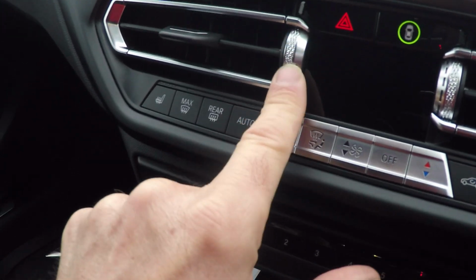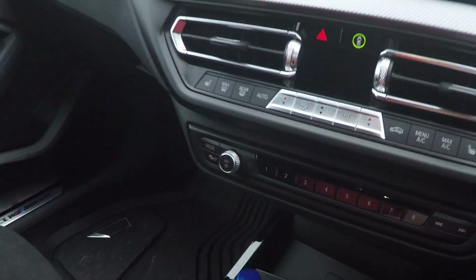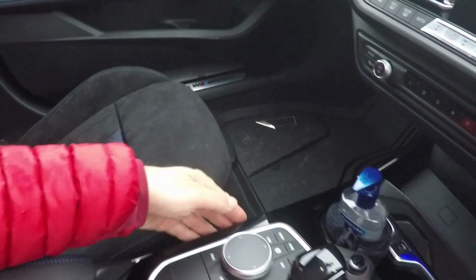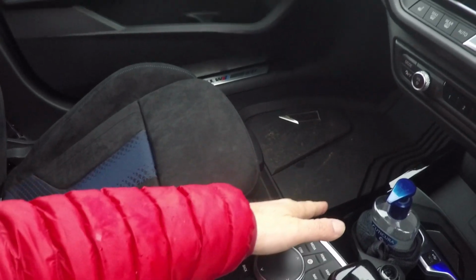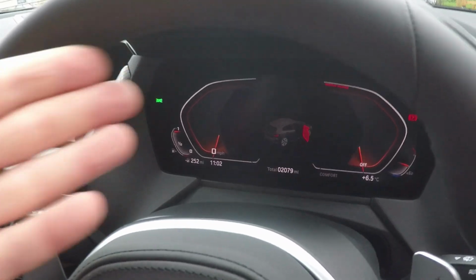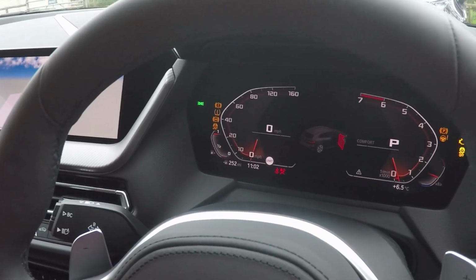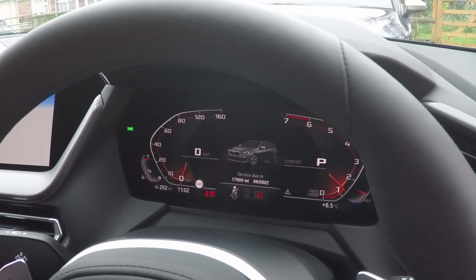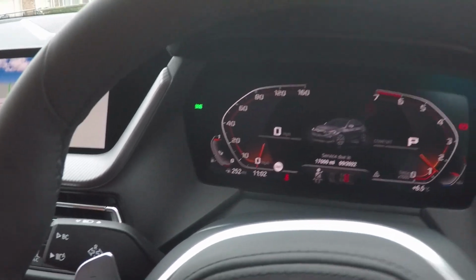Ooh. Yeah, that feels nice. Yeah, I mean, it's a bit old-fashioned seeing all these buttons, but you can't argue with the quality. Wow, BMW have pulled it out of the bag. We've got a digital instrument cluster, of course. Should we start the engine up? That definitely sounds fruitier than the Audi.